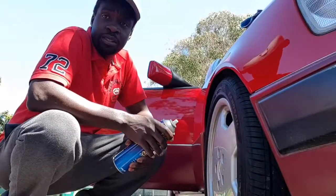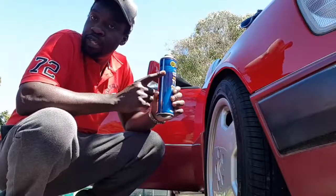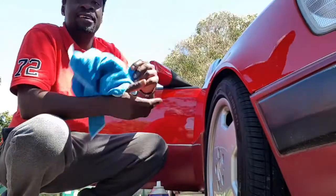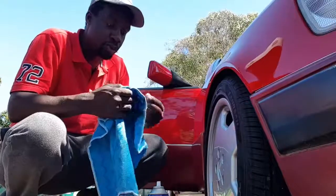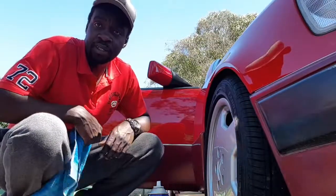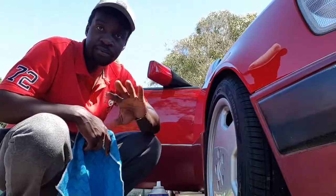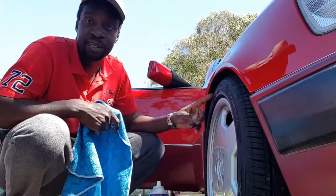Today on Car Talks, I'm doing another car. Hello everyone. Today on Car Talks, I'm presenting another car, another toy of mine. Now, you may already guess what it is. If you know your cars, just from this angle alone, you can tell that this is the Mercedes-Benz.